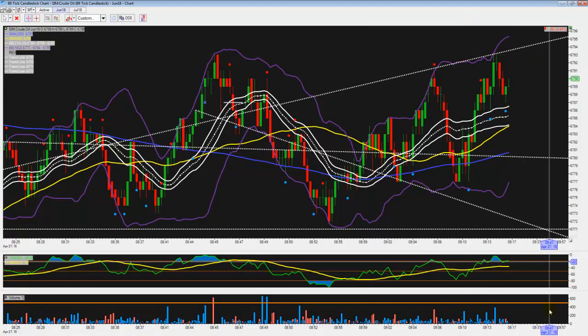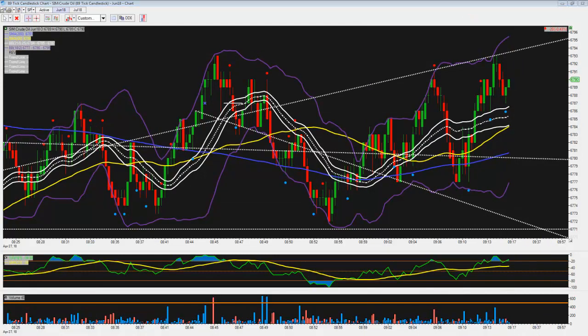I still think we need to see the high blue bar volume. Need to see it. Why does that keep doing that? Never had this experience before, but today I am. So what I want to see is a high BBV. We're trading at 90, 91 right now.